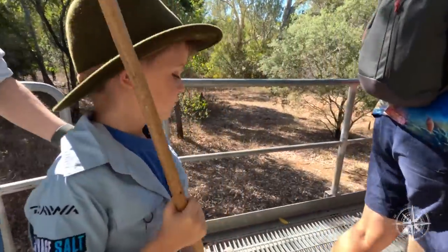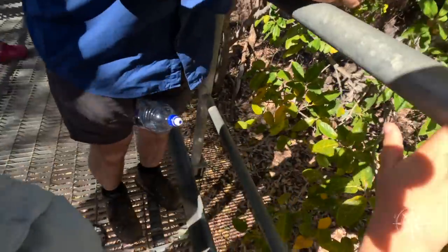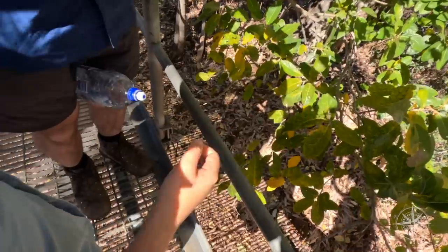This is a sandpaper fig. Do you remember? Oh, yeah, I remember. It's a big tree, Phyllis. So it is a big tree. Once it's black, it can be picked straight off of the tree.